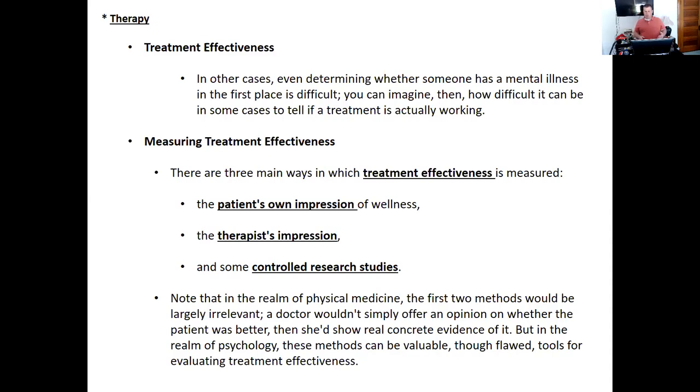So note that in the realm of physical medicine, the first two methods would be largely irrelevant. A doctor wouldn't simply offer an opinion on whether the patient was better. Then she'd show real concrete evidence of it. But in the realm of psychology, these methods can be valuable, though flawed, tools for evaluating treatment effectiveness.